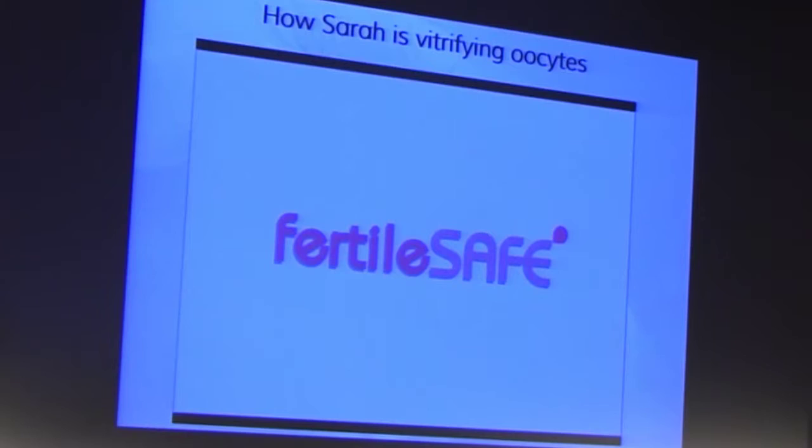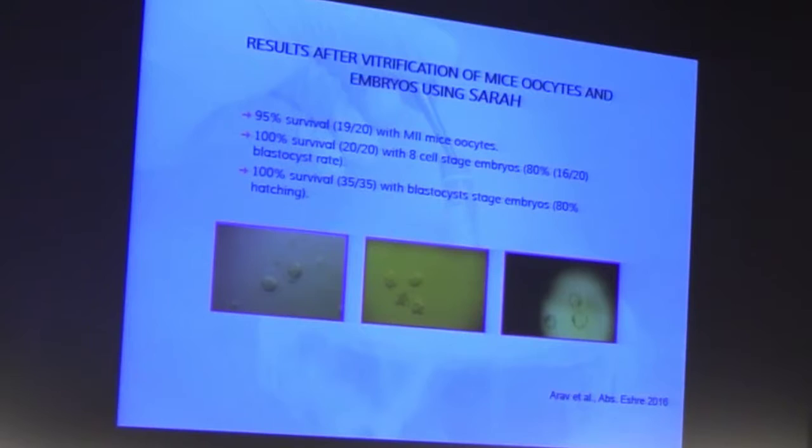So, results. We started with mice, and we had a very high survival of between 95 to 100% of oocytes and early stage embryos. They reached 80% blastocyst after vitrification. This was very similar to the fresh control. We didn't even have to do a control of vitrification with Cryotop because the results were actually the same as fresh.